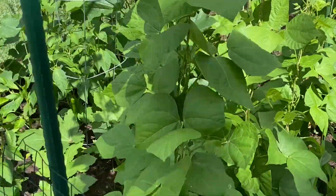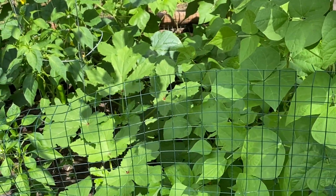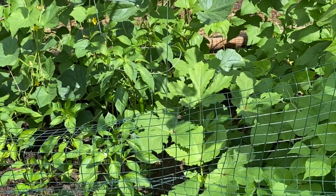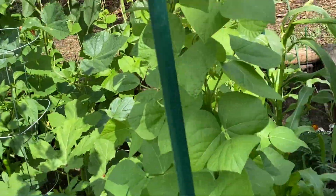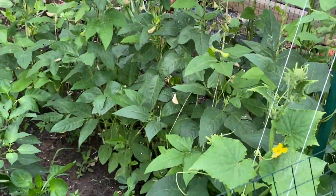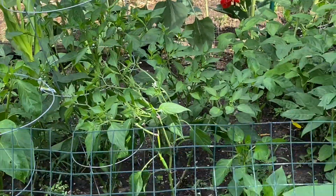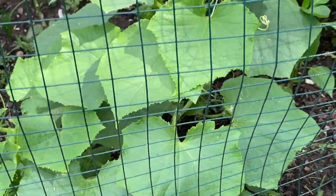So this just gives you an idea. If you want to have your garden, you can plant lots of crops in a small area if you don't have a big garden. Same as this one. The other cucumber I showed you earlier from that garden is a Chinese long cucumber. This one is an American cucumber. It's a short version.